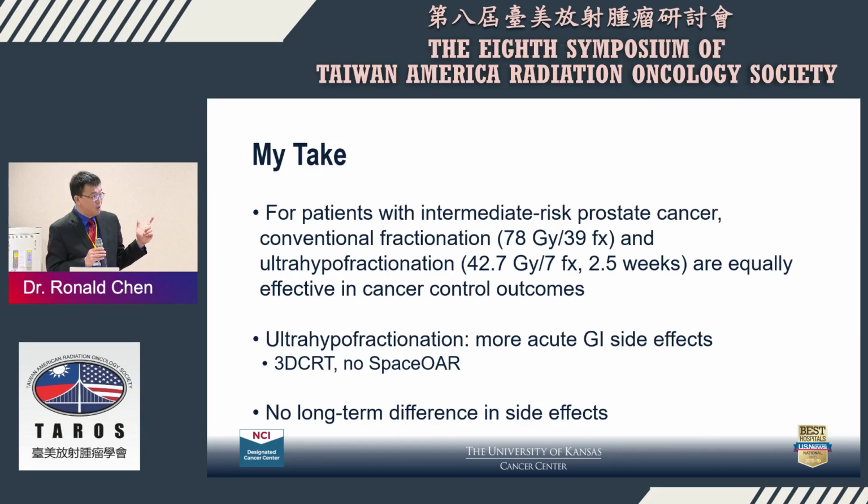Ultra hypofractionation had more acute GI side effects during treatment, but this was during the 3D era, and maybe with IMRT, VMAT planning, or maybe with SpaceOAR, maybe there's no difference, but certainly there's no long-term difference in side effects in the two arms, urinary, GI, or sexual function. So again, it seems like ultra hypofractionation is very safe, as shown in this randomized trial.